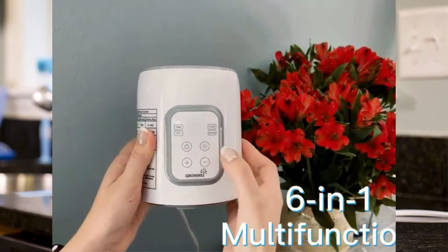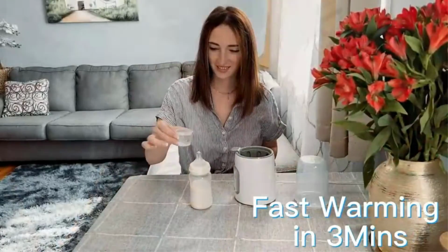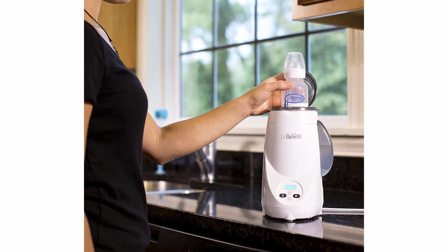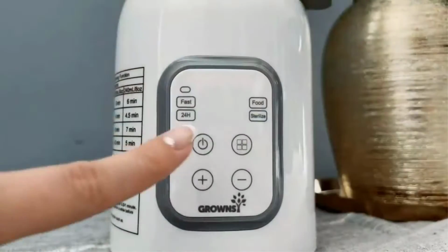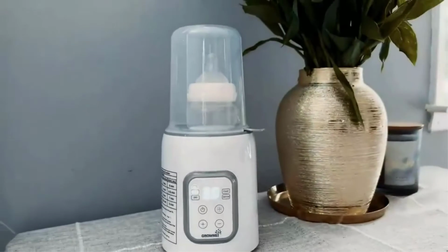Parents who aren't tech savvy may appreciate the one button start feature on Dr. Brown's Deluxe. If you always use the same bottle size straight from the refrigerator, there's a memory function that can be set to your preferred heating time. Pros: any standard bottle should fit into this unit. Warms milk a little faster than some other bottle warmers on the market. It has a handy memory function for parents that use the same bottle.